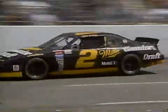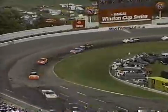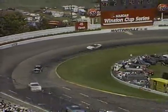Rusty Wallace, if he wins, it'll be his 3rd straight. And after he passed Mark Martin, put him a lap down, there are only 10 cars on the lead lap.